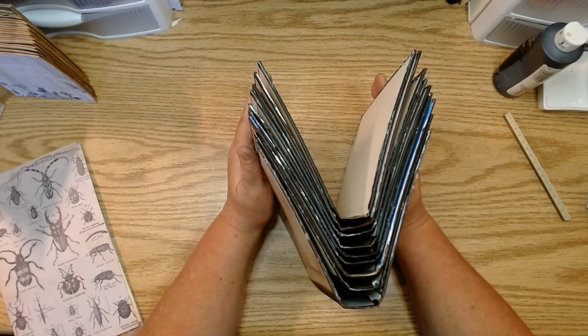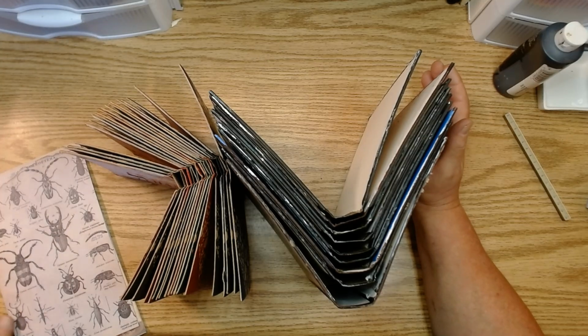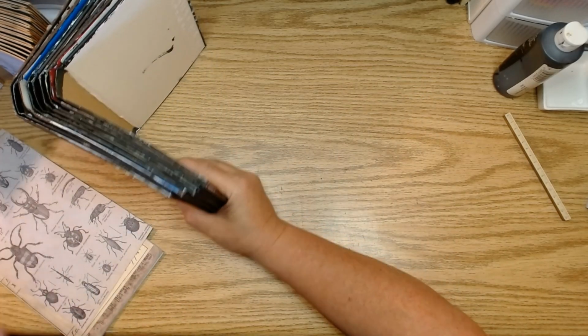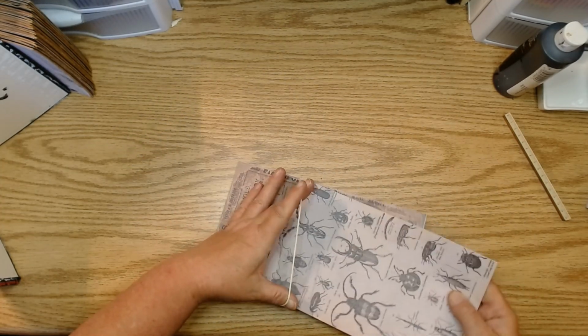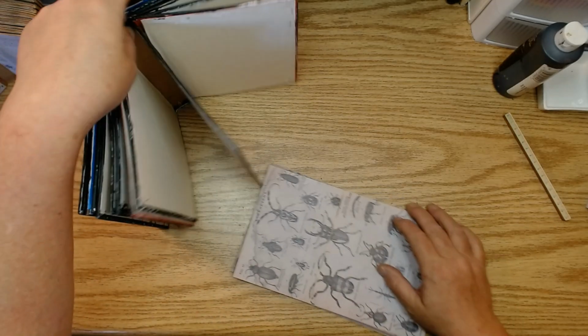So there's 9 of these guys, and then there's 19 of these guys. The reason I was telling you that I'm going fishing is because I don't know if I'm going to get any of this done before I go fishing. But I might get the minis done. I don't know.